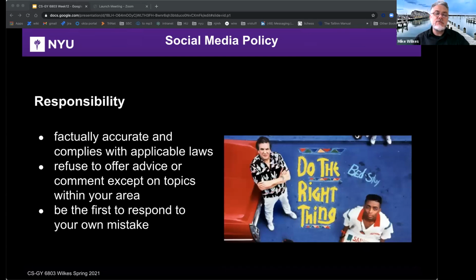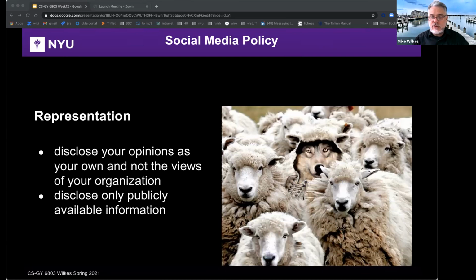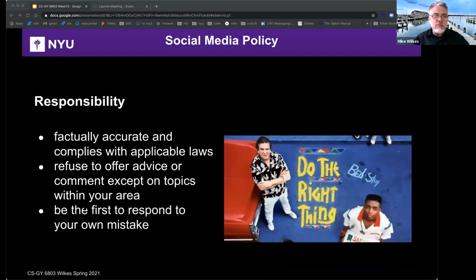Your posts and your social media interactions should be factually accurate. It should comply. Oh, and of course, this is the wolf in sheep's clothing. If you didn't notice it, we don't want people to be pretending to be a sheep that are actually a wolf. So moving back to responsibility, factually accurate, complies with applicable laws. And in Europe, there are very strong laws against truth, or not, laws for truth in advertising.